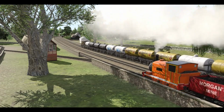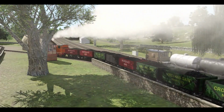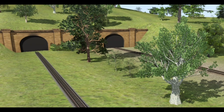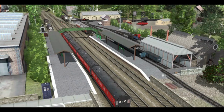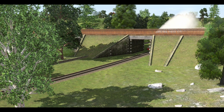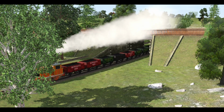Now, before we continue, I just want to note some things. This route takes place in 1953. Also, this route has large chunks of the Wildnorwester Railway and the Skarloey Railway. This video is focused exclusively on the CGMR, the Crovan's Gate Mineral Railway, and the only bits of those other lines that we will be seeing are the bits they share with the CGMR. Lastly, I haven't decided on what engines will run this line, so for this video, I'm just going to use Billy. Alright, let's get into it.